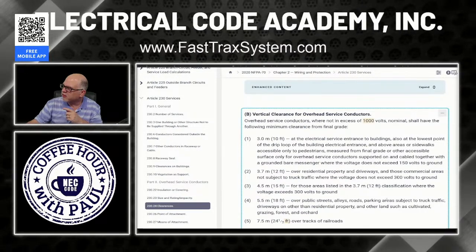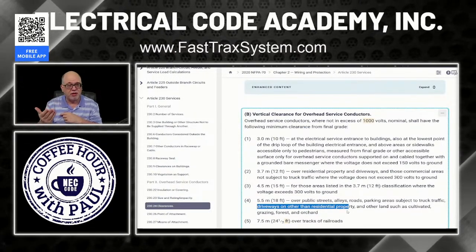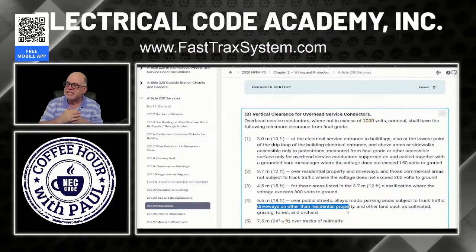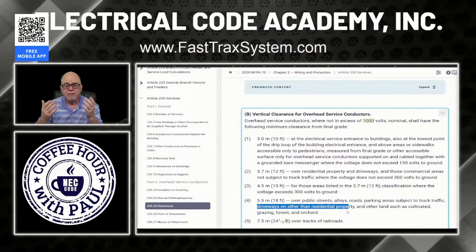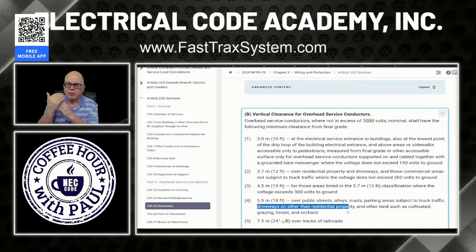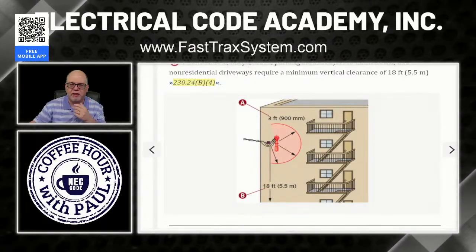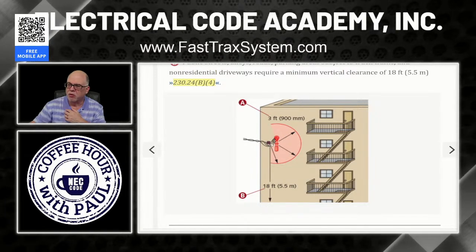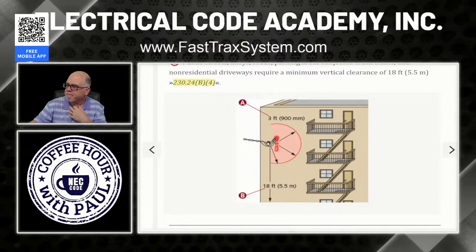Okay. So it is subject to truck traffic, driveways that are other than residential. So obviously it's not a residential driveway like you'd have at your house. So in this case, 18 feet of clearance, if those were overhead service conductors, is required. And you're just going to adjust your point of attachment on the side of that building in accordance with that. So to get your clearance, if these were overhead service conductors, you might move this point of attachment and the weatherhead higher in order to facilitate that. Make sense? Okay. So that's clearances.